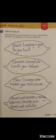First is heart. Laughing is good for your heart. Second, stomach. Eating fruits benefits your stomach. Third, skin. Drinking water makes your skin shine. Fourth, bones and muscles. Exercise strengthens your bones and muscles.